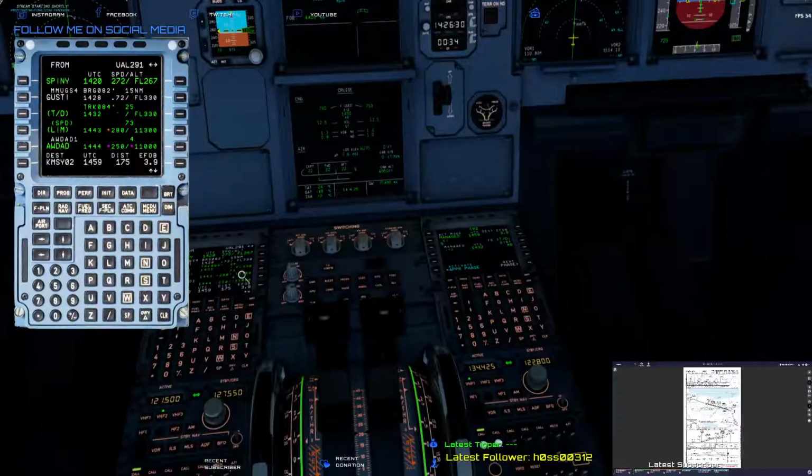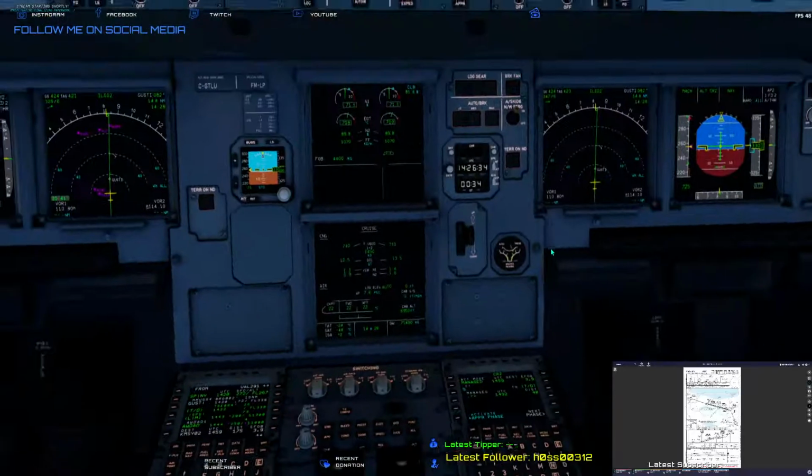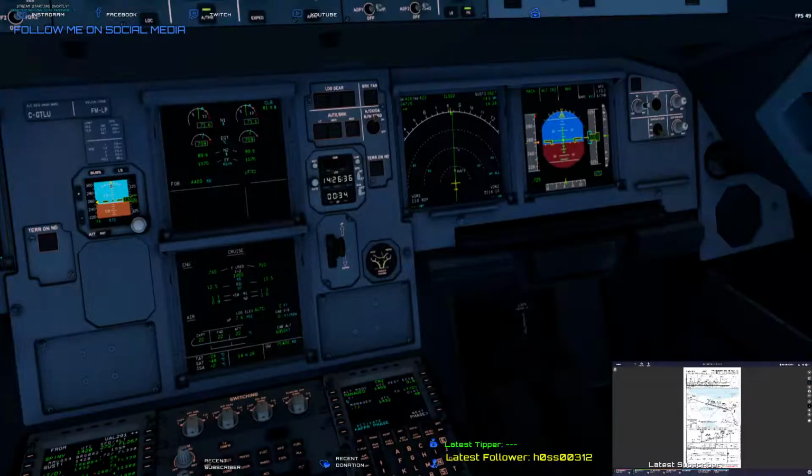Arriving in New Orleans in 30 minutes. Aircraft is normal and operational. Weather info in New Orleans, we have winds 300 at 8, ceiling 18,000, temperature 29, QNH 29.908.